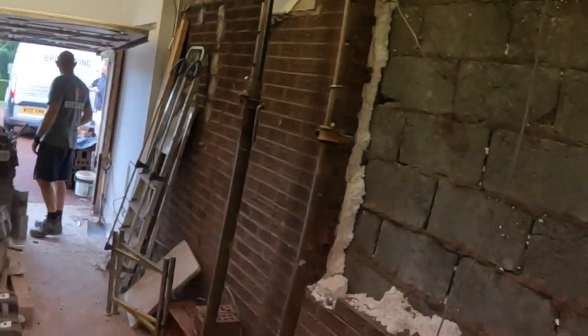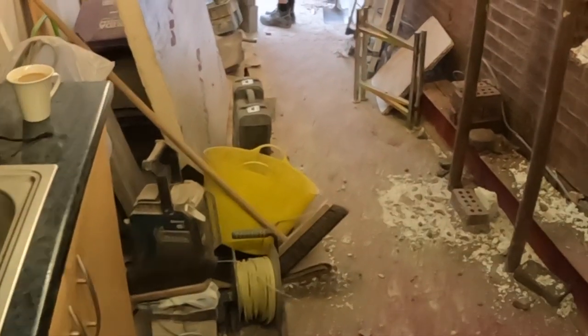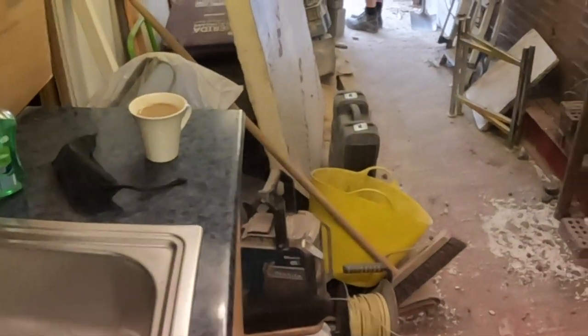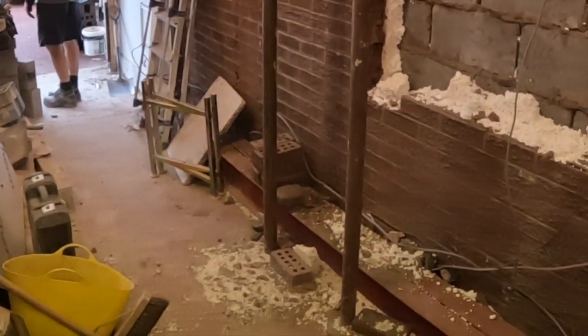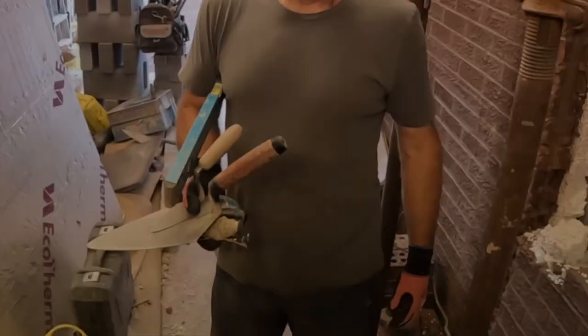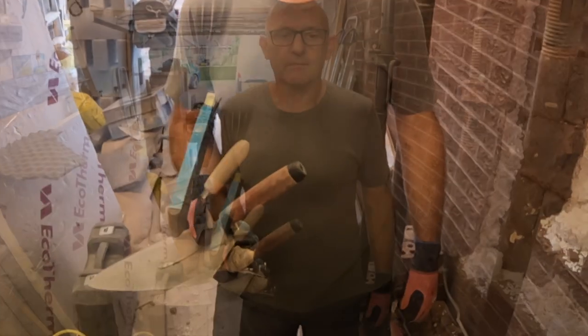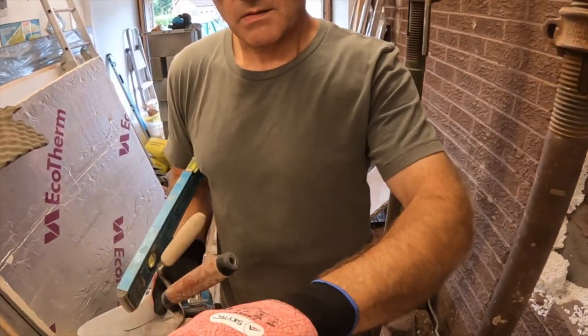But we are ready to go. We have our brews. My water's in the other side, but big thank you to the customer for always keeping us hydrated. And once Dad's finished having a little gab about brick prices, we will get cracking. You ready? Yes. Rocking your new M-Store gloves. Yeah. Thank you very much, M-Store.